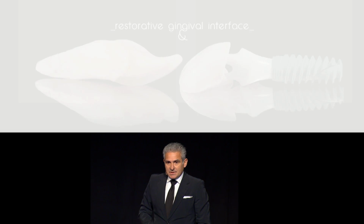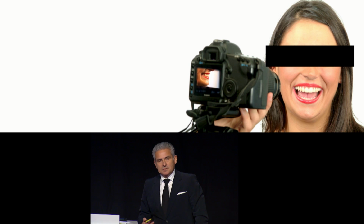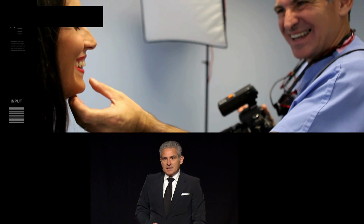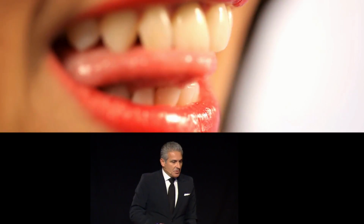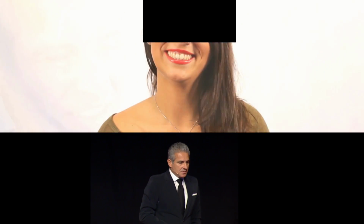I'm mainly a prosthodontist, and restoring implants is difficult. What you're going to see started 8 years ago, and mainly in the last 6 years it became a routine. So today, I cannot conceive placing an implant without a connective tissue graft, okay? Every implant that I place in the mouth is with a connective tissue graft.